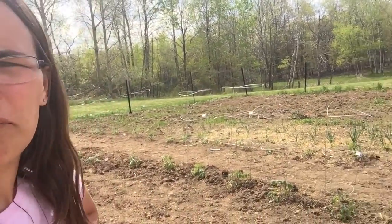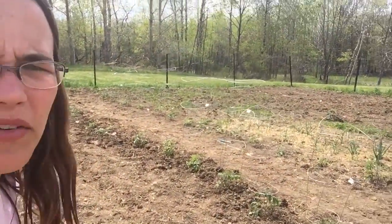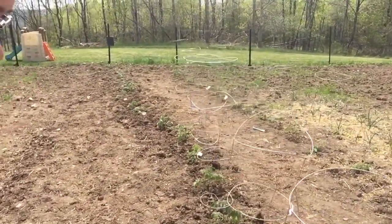So we got a lot of our garden planted this weekend. Not quite all of it, but a lot of it. So I want to show you guys kind of an update of the garden and what we've planted. Let's start with my beautiful tomatoes because they're just amazing.